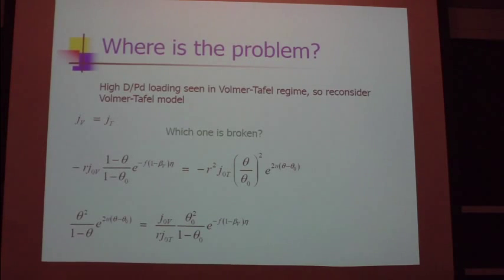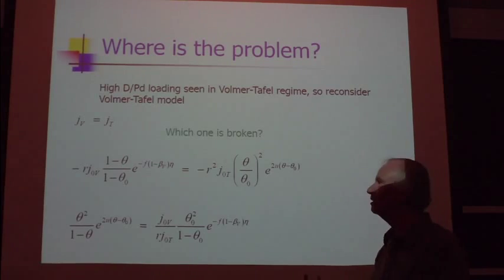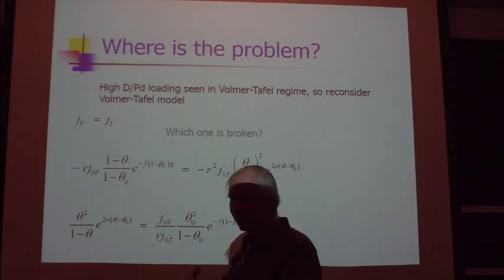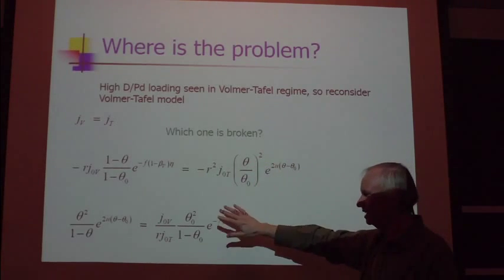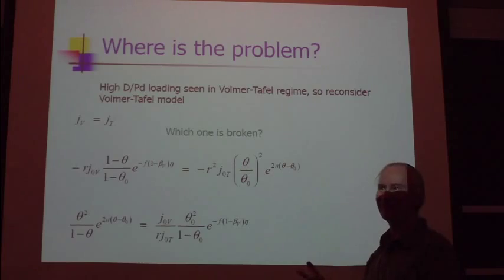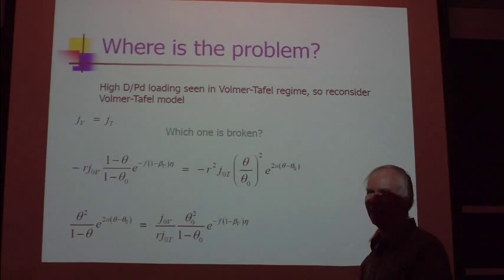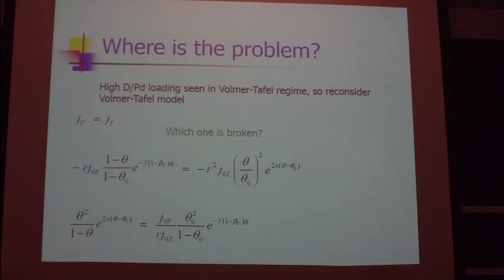So let's go back to the Volmer-Tafel model. In a sense, the problem has to be here. We argued that Volmer brings the hydrogen and deuterium to the surface, balanced by Tafel gas formation. To some degree, equating these things gives an isotherm. If you like, one of them's broken. Two possibilities. Pick one. Is it Volmer bringing the hydrogen to the surface, or is it the gas coming out, which is not described correctly?